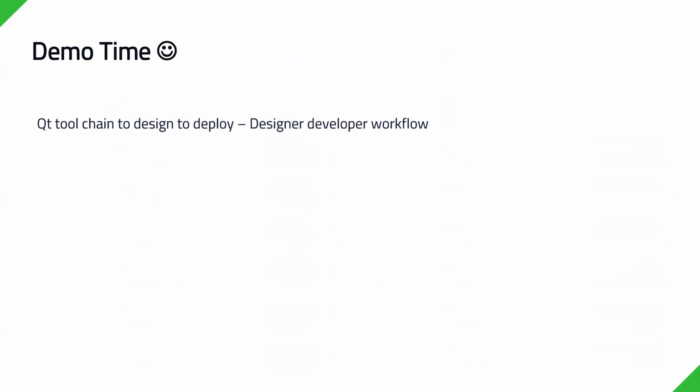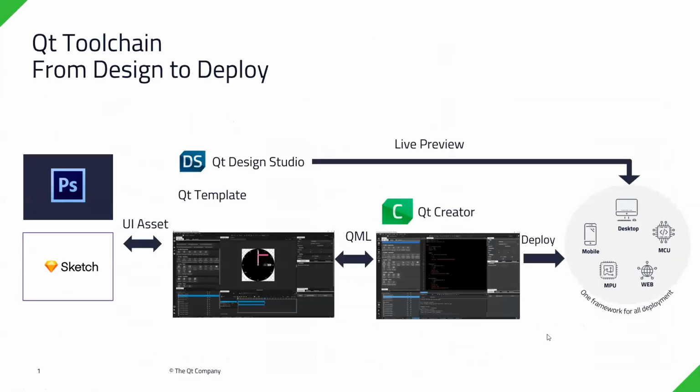Now it's time for the demo. Let me start my demo. I will try to demonstrate the designer-developer workflow. You may know that most of the time we show the designer-developer workflow on the embedded side, but today I will show you that the same tooling can be reused. The same designer-developer workflow is also suitable for the MCU side.